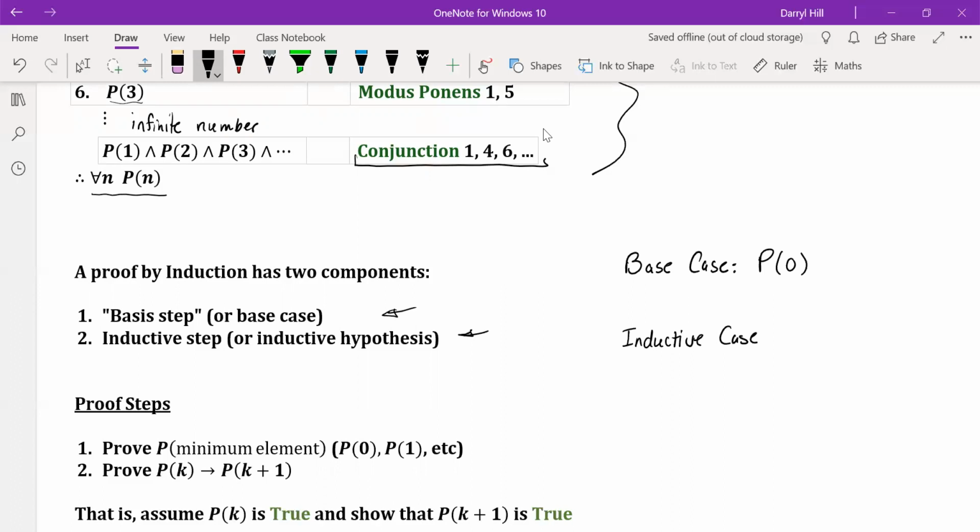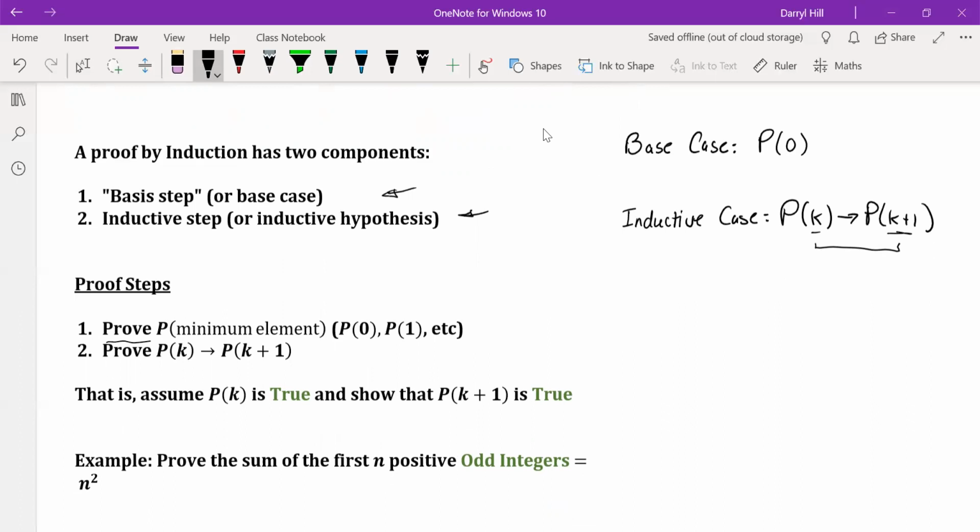you would show something like this. All right, so I'm doing K implies K plus one, but I could do J implies J plus one, or J minus one implies J, as long as, for weak induction, these are in sequence. Yeah, exactly what I wrote up here. I prove P for some minimum element. It's more accurate to put base case here because it's not necessarily the minimum element. And then we prove this.